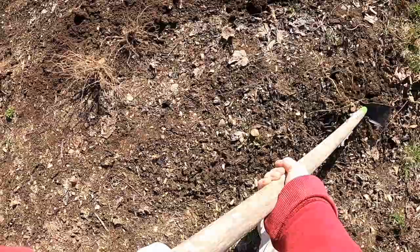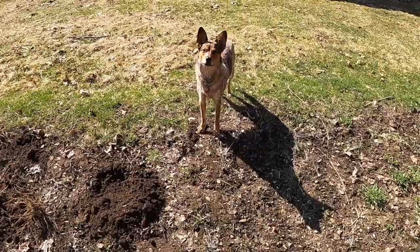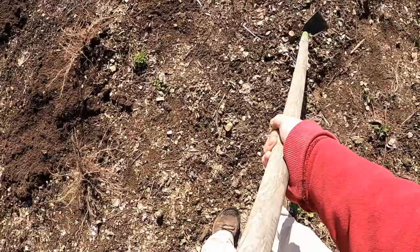Come on! Bastard. Hey, you can't come in here. It's a garden. That's not the point. These are the old Brussels sprout stalks from last season.